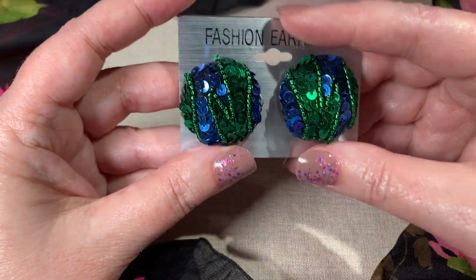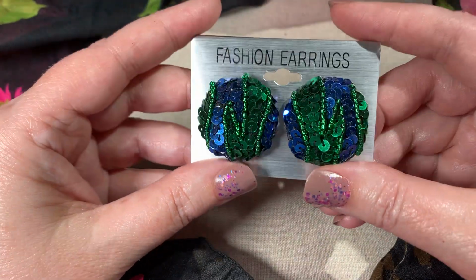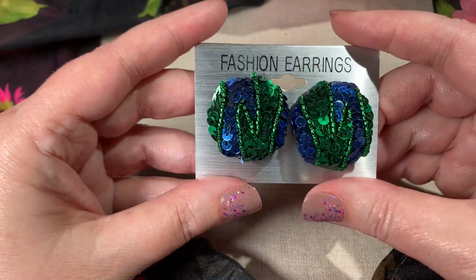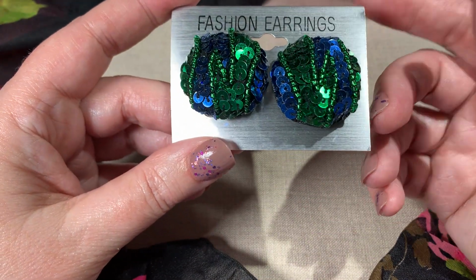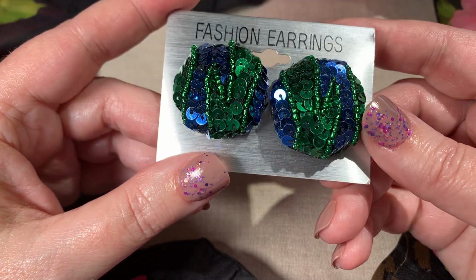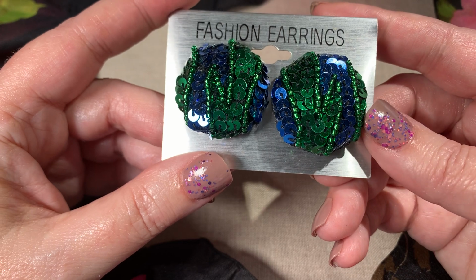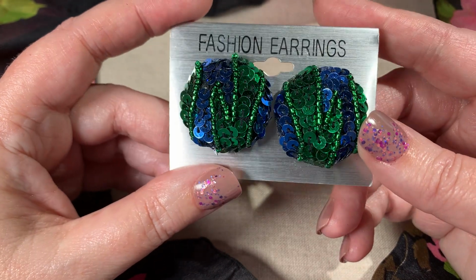I guess they pay no attention to me, but if you really, really want these, that's great. But I guess a lot of folks prefer screwbacks to clip-on earrings. Yeah, because you can control the pressure on your earlobe. Yeah, better. Yeah, that's what it is. That's really cool because I always thought, ouch.